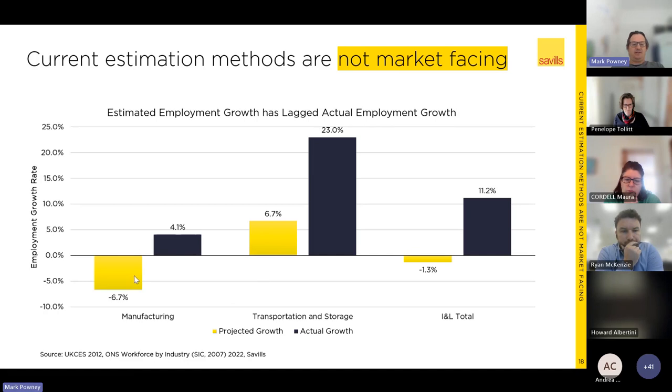So yellow is where they predicted both manufacturing and logistics jobs would go when they estimated between 2012 and 2022 that manufacturing would decline by 6.7%. What actually happened, it increased by 4.1%. So the blue was the actual, the yellow was the government projection. I see every evidence base up and down the country saying manufacturing's in decline. In reality, it's not. It's just had its strongest year in the last decade. Then for logistics, it said it would only grow 6.7%. It grew 23%. Bring those two together, it was projected negative 1.3% across them both, and what actually happened was 11.2% growth. So these job estimates, yes, are one way of looking at it, but they are questionable in terms of their accuracy.